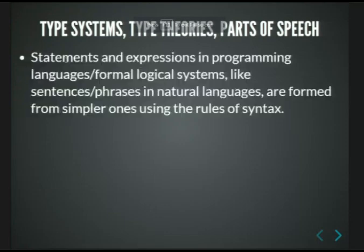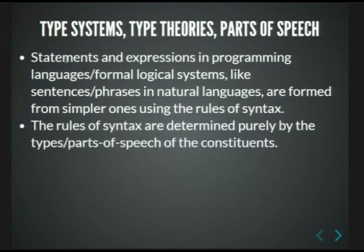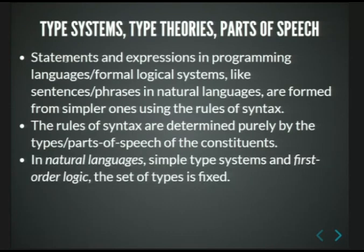I'll just say, because you people know programming, you're used to types. If you look at statements and expressions in programming languages, or formal logical systems, or in natural language, sentences and phrases, you form them using rules of grammar or syntax from simpler ones. So the real rules of syntax are determined purely by types of speech. So for instance, in English, you can always put an adjective before a noun and get a valid noun phrase. It doesn't matter; if you had a rule for each specific adjective and each specific noun, your grammar would be bigger than your vocabulary. So it only depends on the type. So in natural languages and also simple type systems and first order logic, the set of types is fixed. You have very few. So you don't invent a new part of speech for English. New words are introduced into English all the time. But a new part of speech, I don't think has been introduced for many centuries now. So the set of types is fixed.